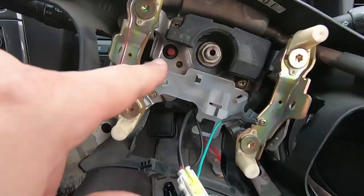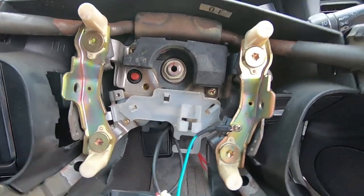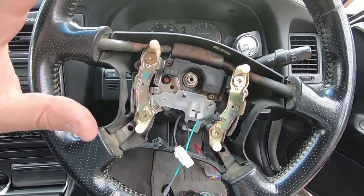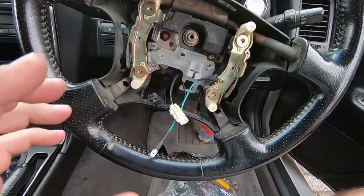As you can see, the steering wheel is back on. Pin is where it needs to be. I've already tested it by turning back and forth. Turn signals are engaging, disengaging automatically. Everything is good there. I'm gonna go ahead and get the airbag put in.